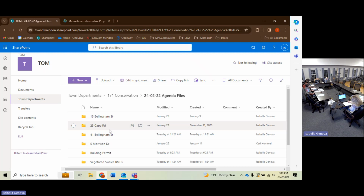Moving along. Agenda item five. Bellingham Street, review status of site, take action. Isn't that what we just did here? Oh, never mind. 23 Cape, 3 Morrison Drive, review status of site and take action required. We have an update on this one. Yeah, I meant to take it off the agenda.